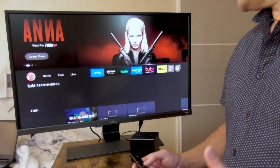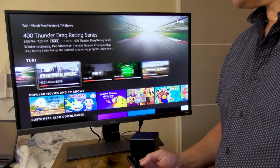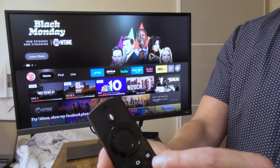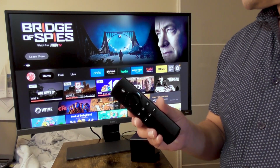And Tubi, which has recommendations and some other channels. In a way, Amazon's been working on this for a while, and they have had some aggregation with their channel TV guide. Let's jump over to that for a minute and take a look. You can find your channel guide with what I call the hamburger shape button. I don't know if that's the right name for it. You can either hit that or just say, Alexa, go to channel guide.